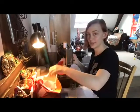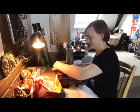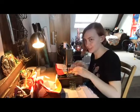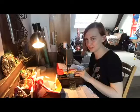To move all those out of the way to make room. Again, as these blocks grow, they take up more and more space on my work table, and it becomes a little bit more difficult to maneuver them around.